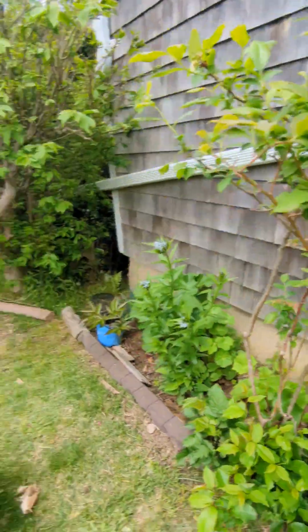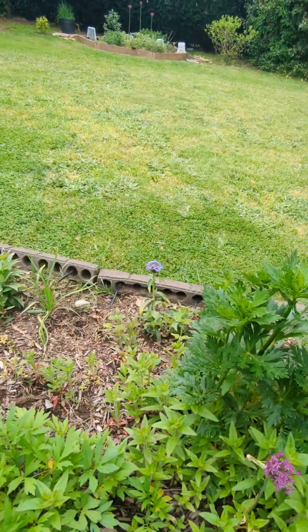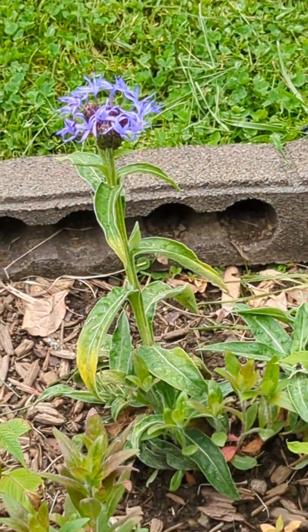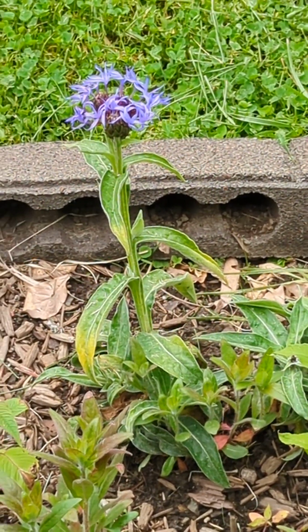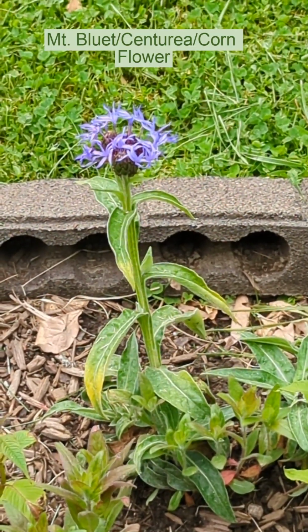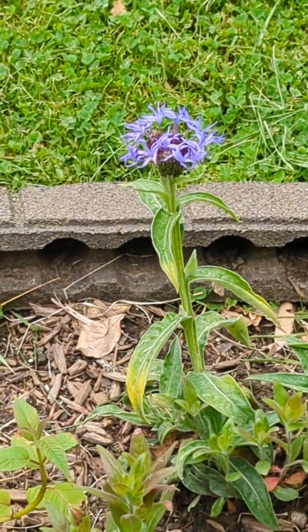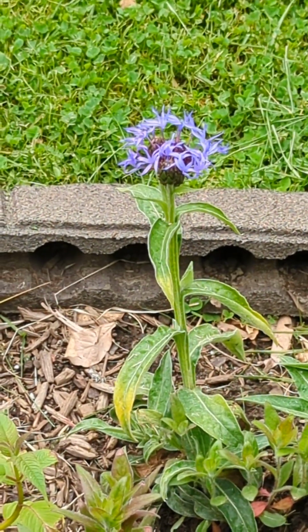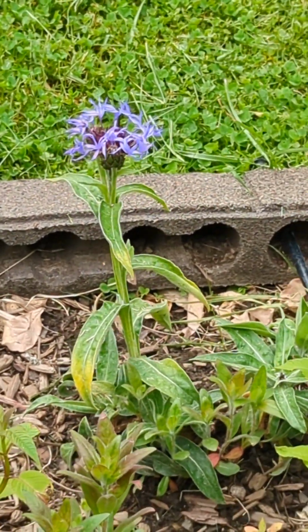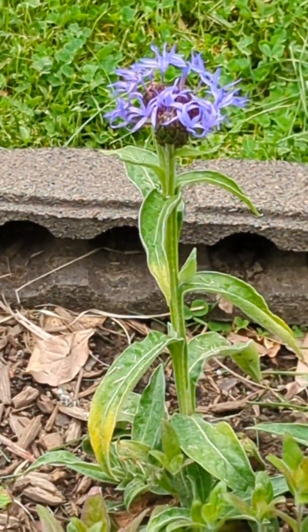Anyway, I'll turn back around, go back to this garden, and one of the purple things in the front there is called mountain bluet. I've said Centaura on the earlier videos, but it's Centaura, and some people call it cornflower. Now that bloomed about 2 weeks ago, so it's starting to turn inward a little bit, and it's at the end of its bloom. They're really striking flowers if you haven't seen them before.